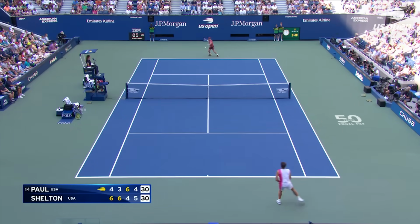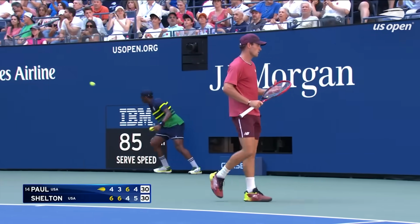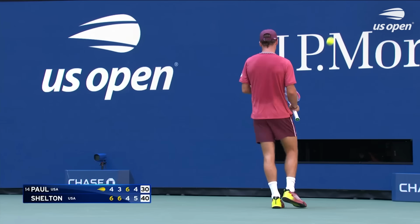That's out. All right, here is a match point. 30-40. Well, all of a sudden, Shelton brought the targets in.